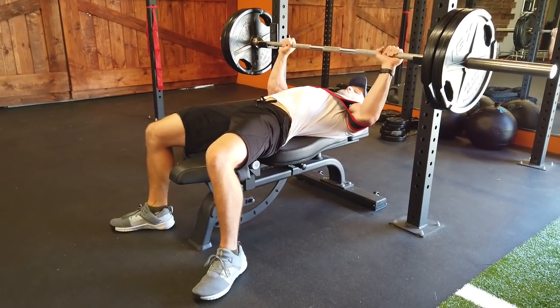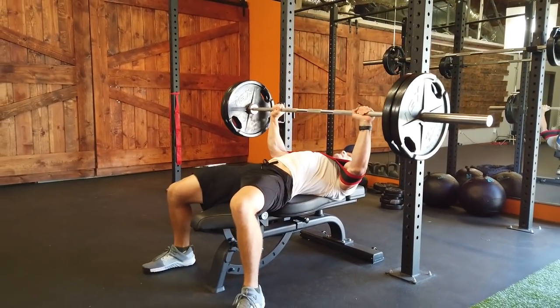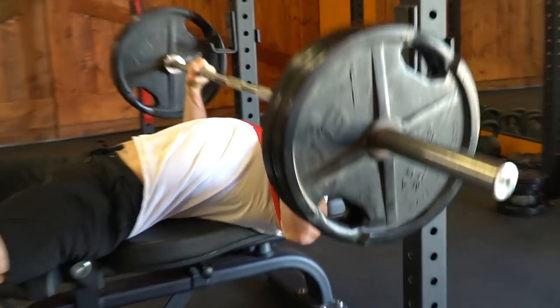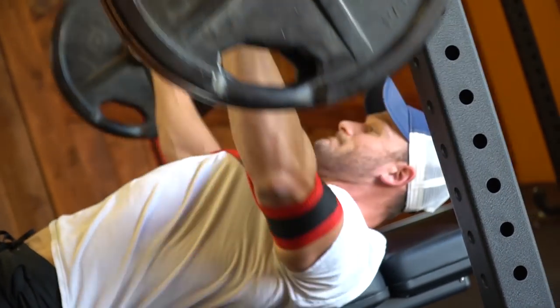So nothing's really changing, except now I can overload, and look at how much more power I have with this 225. Boom, boom. I mean, it's a whole new world.